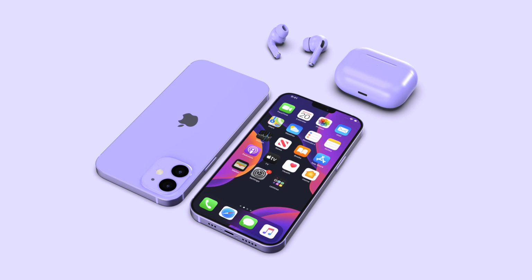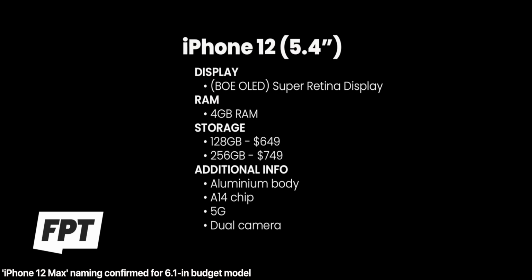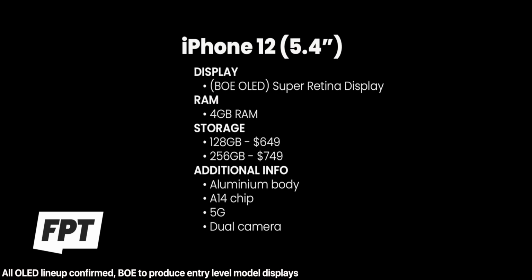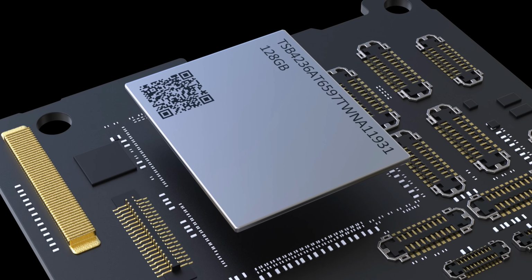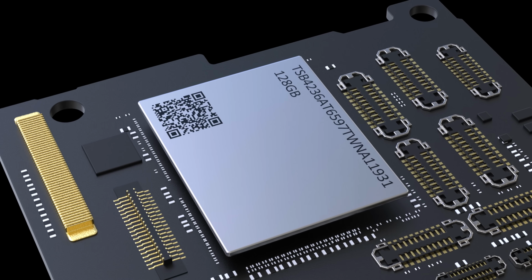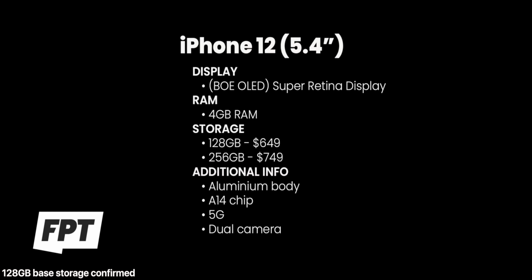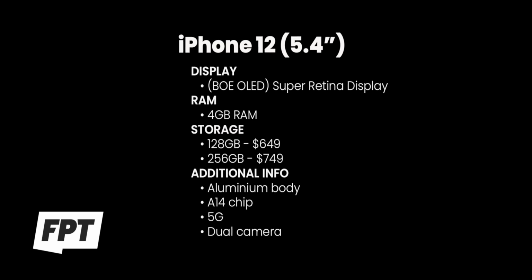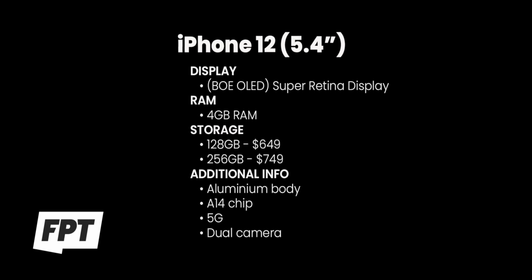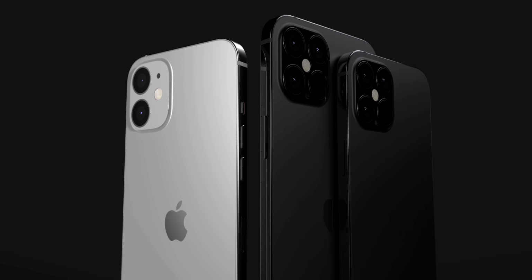Now, Prosser says this model will have a Super Retina organic LED display made by BOE, a Chinese company. This is partly why the pricing will be so low at $649, starting at 128 gigabytes, and then a second option going to 256 for $749. No 512 option, much like the iPhone 11 does not have one either right now. This device will have 4 gigabytes of RAM, an aluminum body, so I'm pretty sure it'll be textured like the iPhone SE models, iPhone 11 models. It will still be capable of 5G and dual cameras.